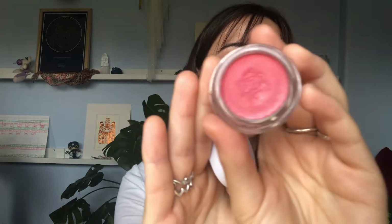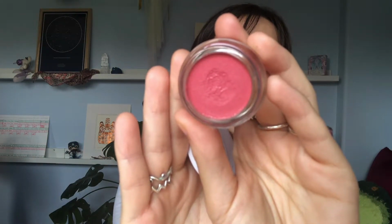And also the blush, I have it in Simmer, it's a Skin Spark. It's pink rosy, but not super cold. It's more like a neutral pink, I would say, because you can't really see a lot of lilac on it, a lot of blue. It's more like true pink.